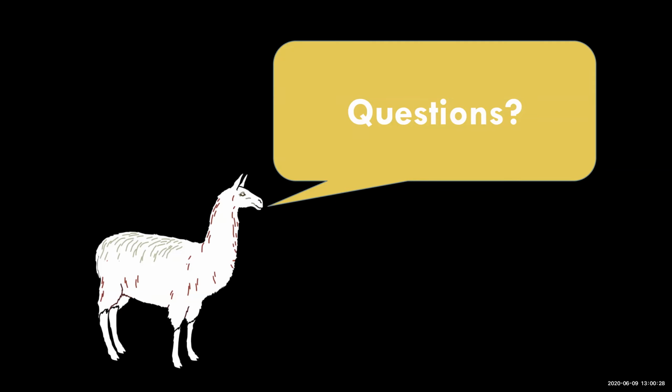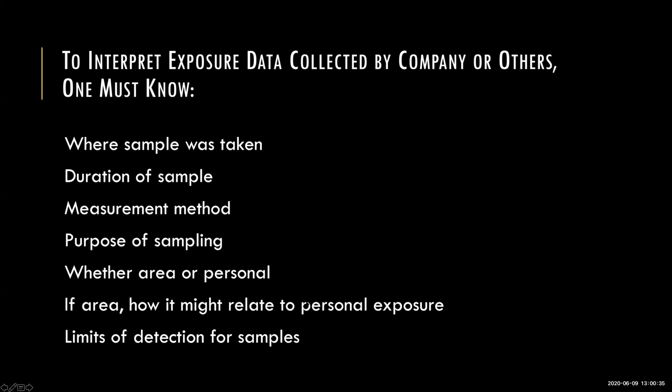I think that is slide 59 in our talk. Basically, make sure that each sample has this type of information. It clarifies if it's a random sample or if it was done for a different reason, if it's a personal sample, where the job was taken or the job title of the person doing it, the duration of the sample.